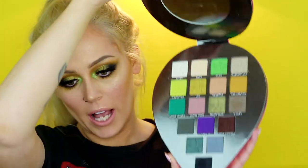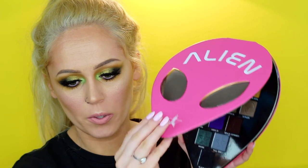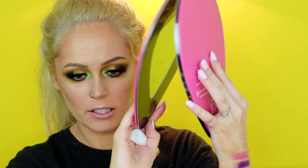It is very beautiful. I like how it opens up like a giant compact. I don't know if this little hinge is going to wear out over time. That's my only concern with it, but it does have a nice little magnet that comes right back in. This is going to be something that I feel like I'm going to be really reaching for and doing a lot of looks on Instagram. It's really pretty, and I really like this collection.